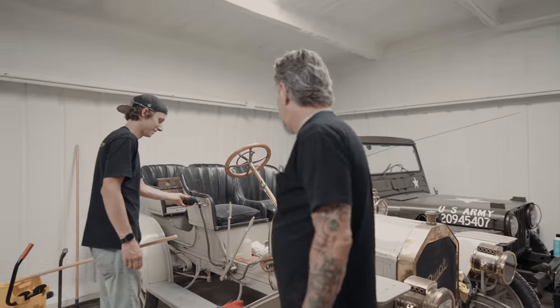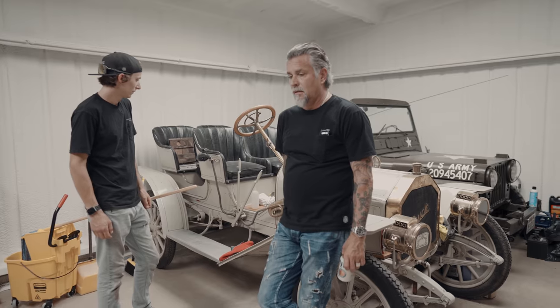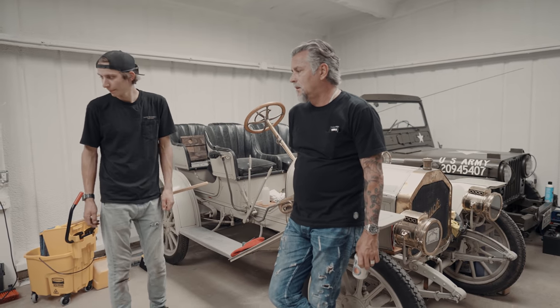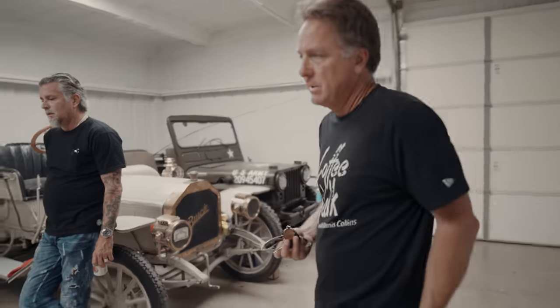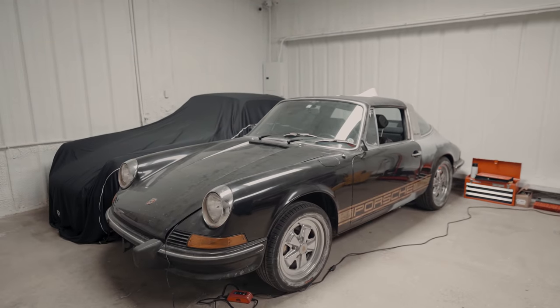And actually, we found the engine number and the chassis number. They both matched the paperwork. And I called the guy back, and they found the title. What's up with the Targa? It's a 73 and a half. It actually runs and drives. Very, very last time I'm going to sell you the horses. What? None of the horses are for sale. Wow. This is bullshit.